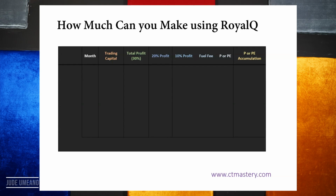So you look at this table. So we have the month, trading capital, total profit, which is 30%, and this is broken down into 20% and 10%. And 10% is broken down into fuel fee payments, personal expenses of passive income generation, and this is the accumulation of that.